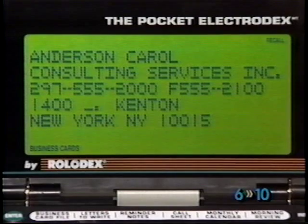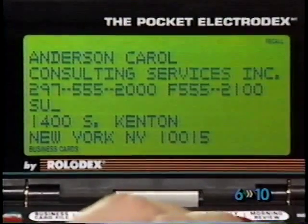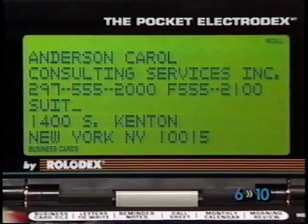To create a new line, move the cursor to the first characters of the line that you want and press the Return key. Now I'll press the up-align key to move the cursor to the beginning of the new line I've created. Here I'll enter Carol's new suite number.